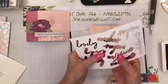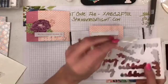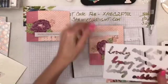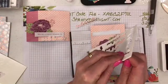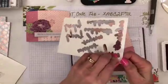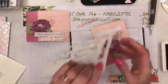Now, this is what I was talking about. See, when you pull this out, this is just like a dimensional. You have all this left. This is still usable. Okay, because you can peel that off. So definitely want to save that.